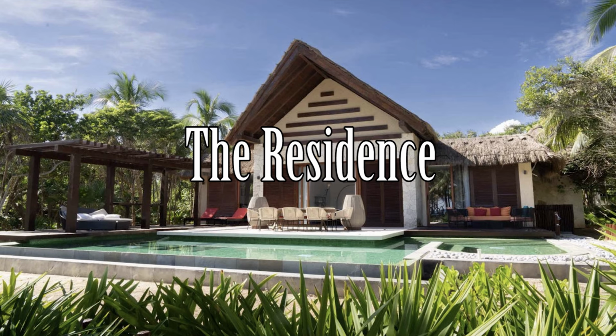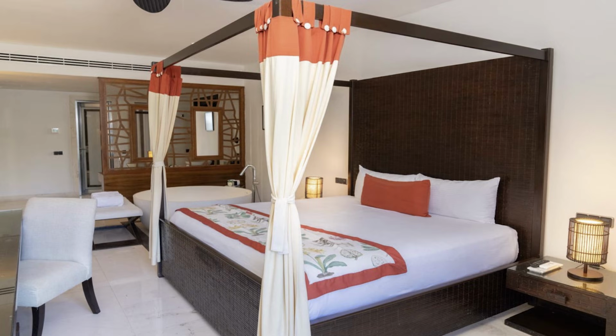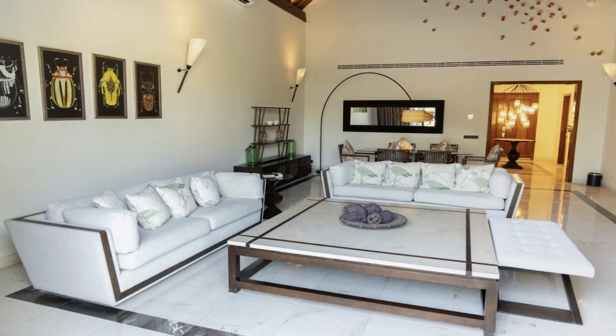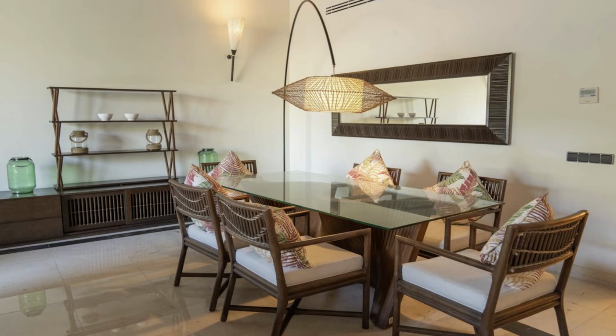Then there's the Residence Beach Suite, or the Big Kahuna. This is it, the biggest and boldest suite on the property, 3 bedrooms, 3 bathrooms, a full dining area, massive oceanfront terrace with a private pool, 1 king bed and 2 doubles in each of the other bedrooms. This is perfect for large families, multi-gen trips, or anyone trying to create a core memory or a once-in-a-lifetime.